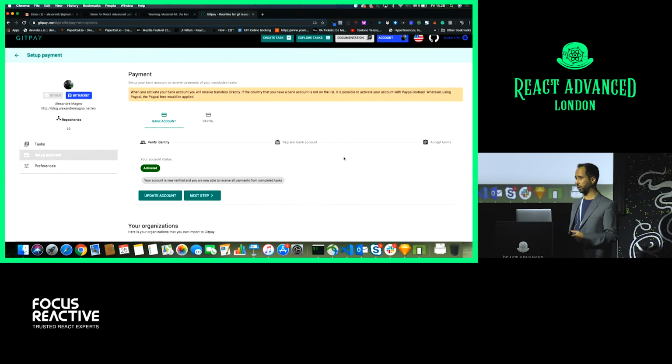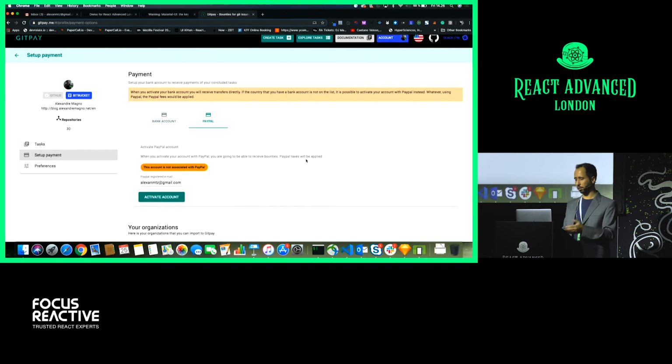We are linked to Stripe accounts, and you can have your account in all the countries that Stripe supports. Once you receive the bounty, the money goes directly to your account. And if you want to use PayPal, you can activate your PayPal, and if the clients add the bounty using PayPal, you can receive it by PayPal. So everything is integrated there.